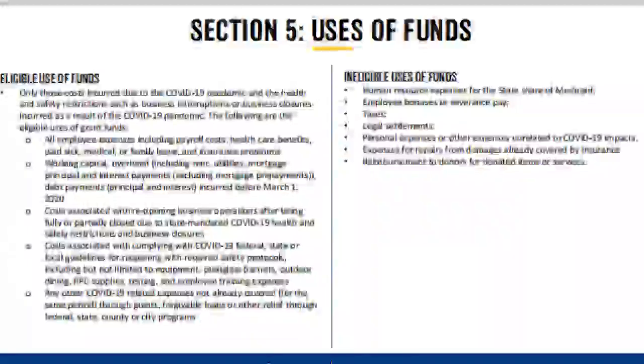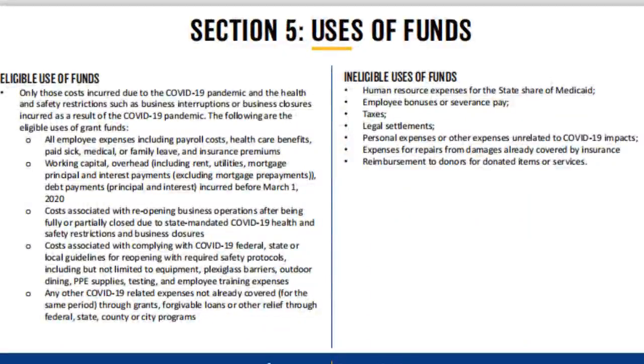leaves, medical or family leave, and insurance premiums; working capital overhead, including rent, utilities, and mortgage and principal and interest payments incurred before March 1st, costs associated with reopening business operations after being fully or partially closed due to state-mandated COVID-19 health and safety restrictions, costs associated with complying with COVID-19 federal, state, or local guidelines, any other COVID-19 related expenses not already covered for the same period.